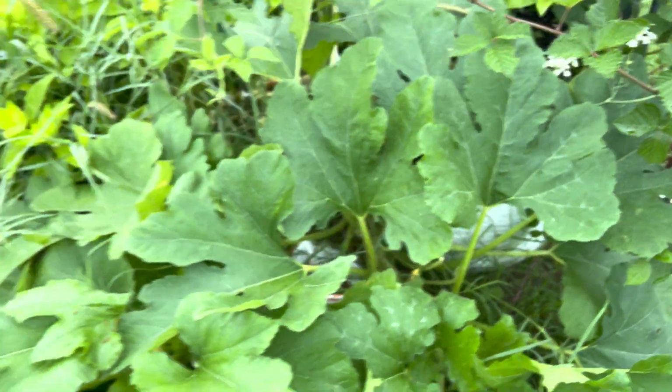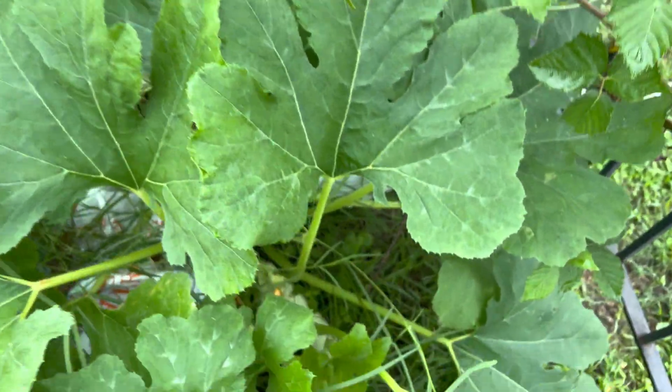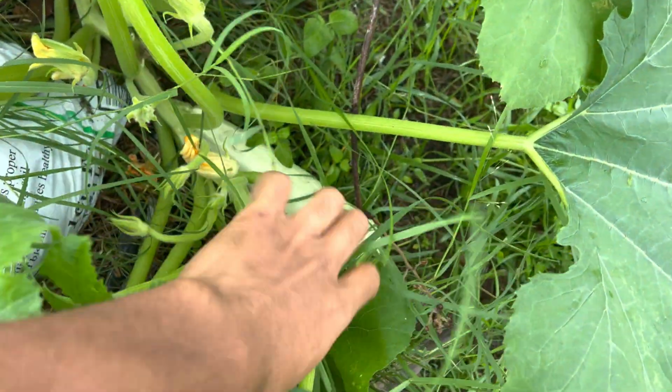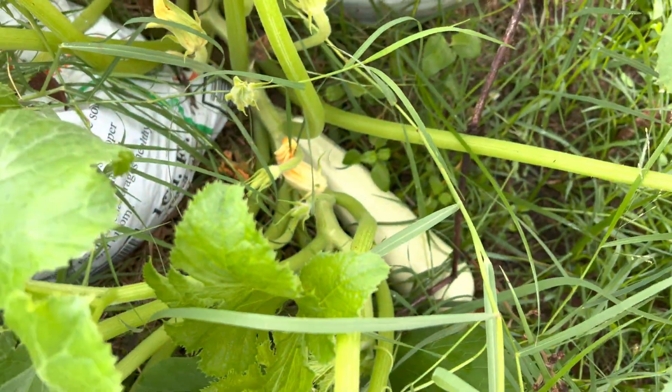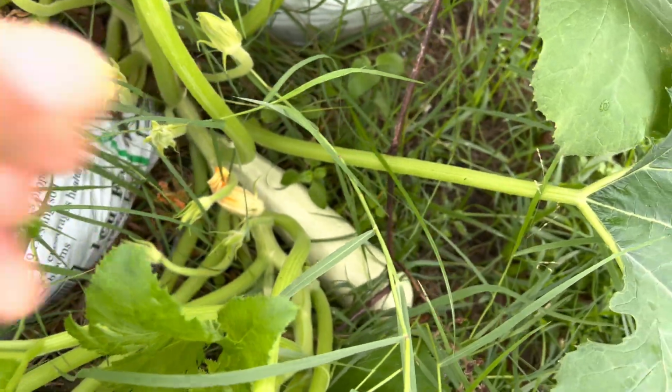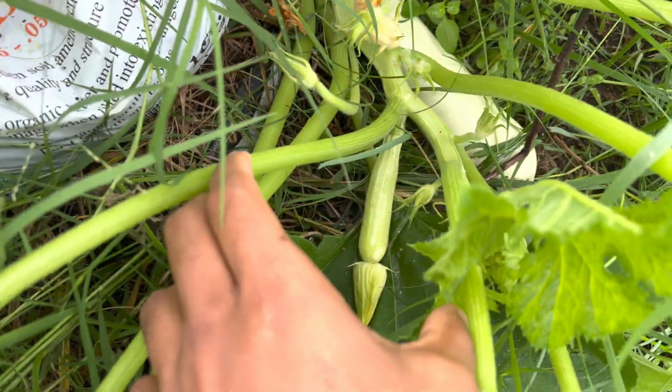long white of Palermo zucchini is doing well. This is a cucurbit variety, growing very large. That one seems to be about a foot long. Oops, sorry about that. Have another one down here developing.